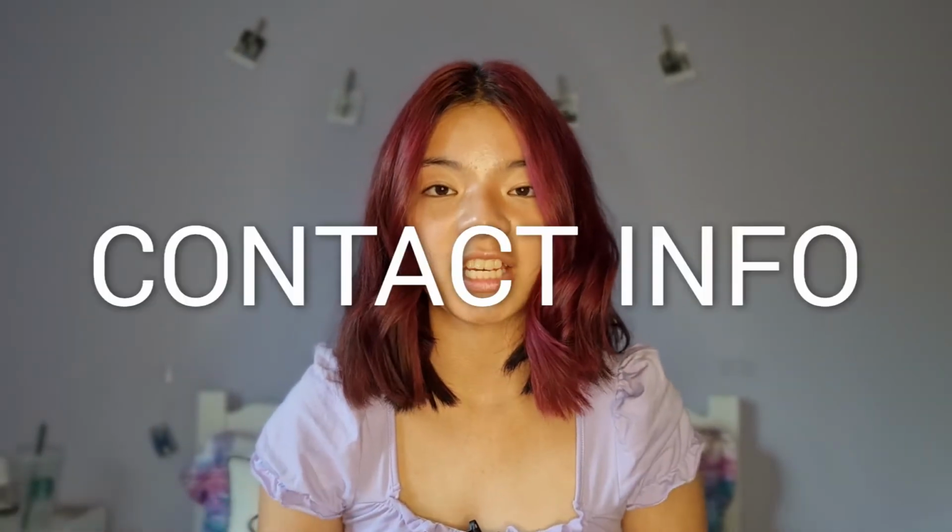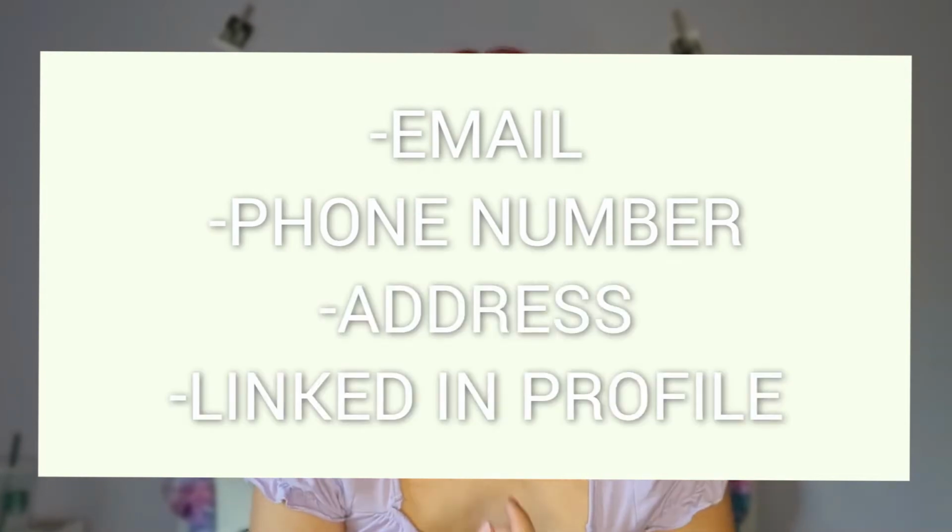So I think it's better to just play it safe and not have a picture of yourself, especially if you're young and people might think you're underqualified because of the way you look. Then maybe it's just best not to create any preconceived bias. Apart from your name, you're going to want to have your contact information. So things like your email, phone number, your address, and your LinkedIn profile link, in that respective order.